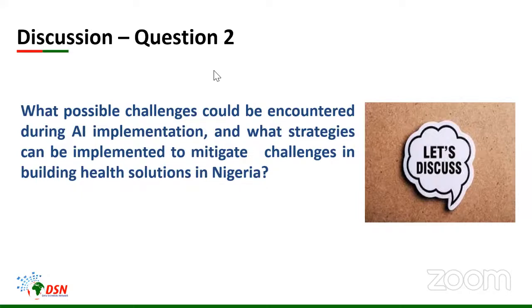And the example Faith was sharing about how community members still have bias in using Google Map to make informed decisions about their movement. It will surprise you that even policymakers, the people we hold in high esteem who are expected to support the implementation of designs like this, also have their own personal bias towards AI solutions and data. So if people like that don't see the need for these things, if there's no political buy-in to support the implementation of data and AI solutions like this in the health sector, it might really limit their implementation.